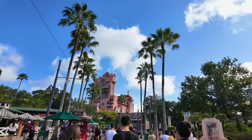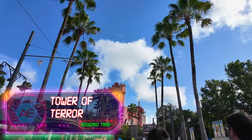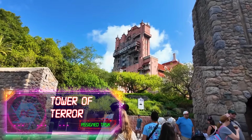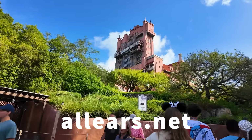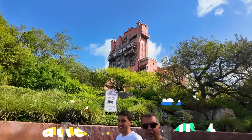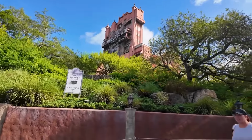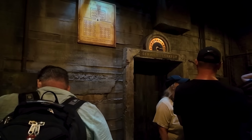So we are luckily headed to one of our tier 2s, which is the Tower of Terror. By now, you guys have hopefully already seen all of this info over on our blogs. If you haven't, there is a full breakdown of this entire brand new system that you can find up over there that really helps you understand it. All right, we made it. Row 2, very excited, go row 2.